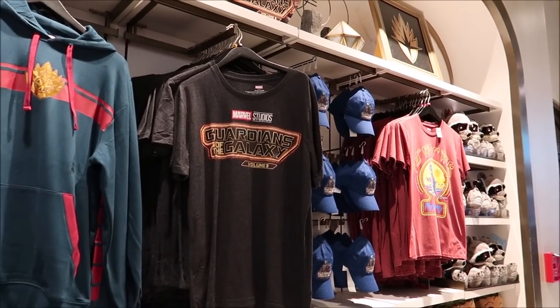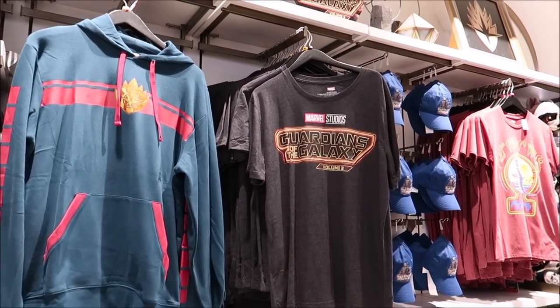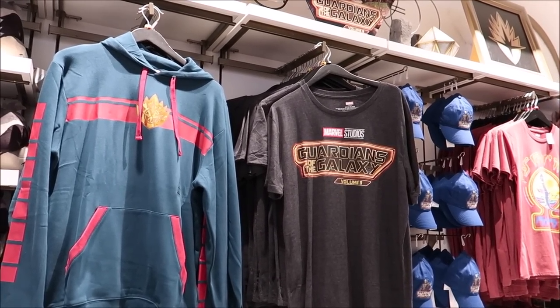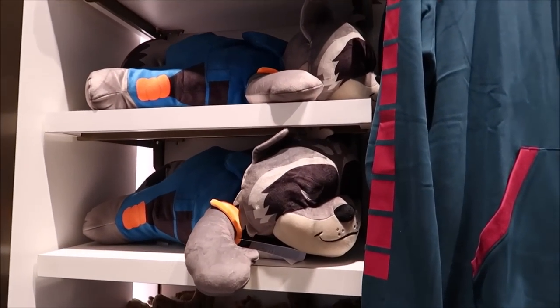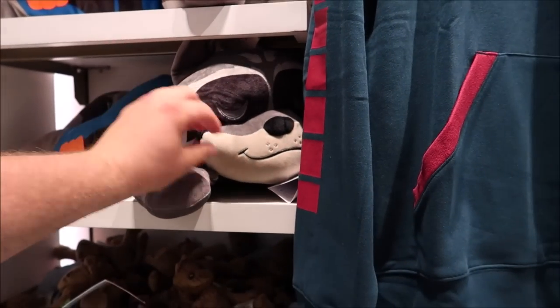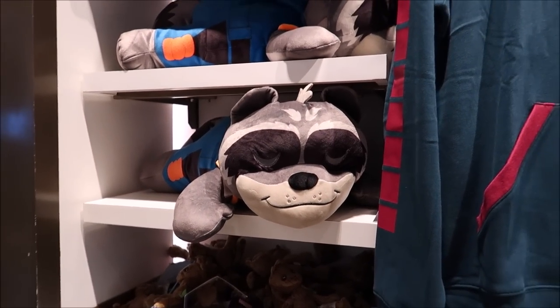A couple of other things that I'm excited about is the Guardians of the Galaxy Volume 3 merchandise. I loved Guardians of the Galaxy. I thought it was such a great movie. And they even have a Rocket Pillow Pet. Look at this. I love the Pillow Pets. That doesn't look like Rocket too much though. I don't even know who that is. I don't think that's Rocket.